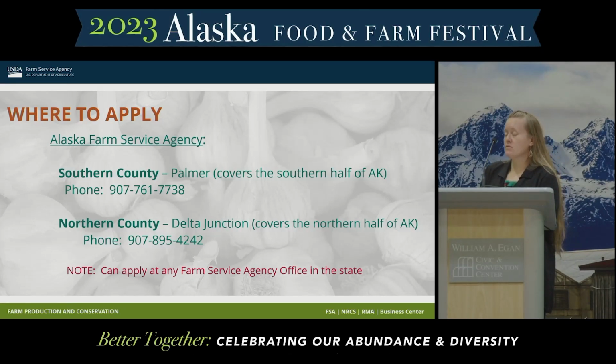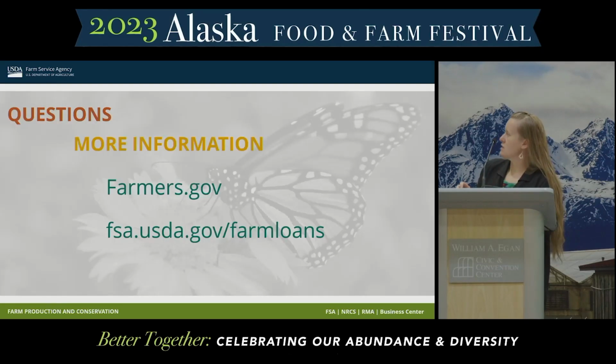Our state office is also co-located in Palmer with our county office, but the contact information is up on the screen, so if anybody has questions, you can give us a call at those numbers, or you can contact me afterwards. These are other websites for FSA for any other information beyond youth loans, as well as our other loan programs or other FSA farm programs.